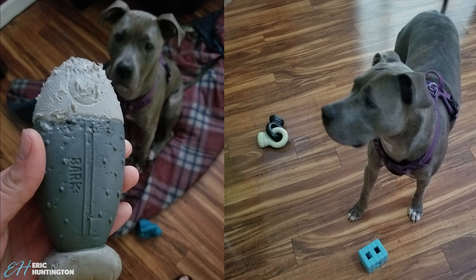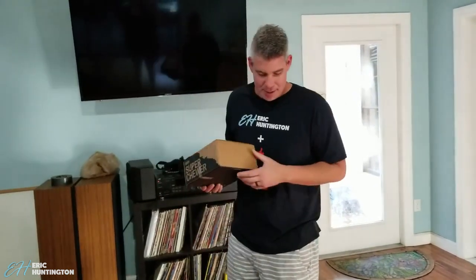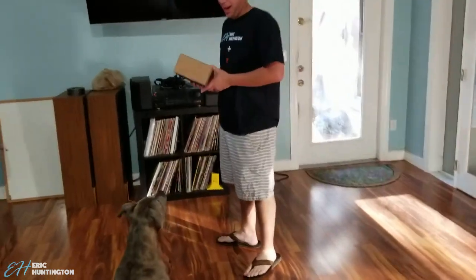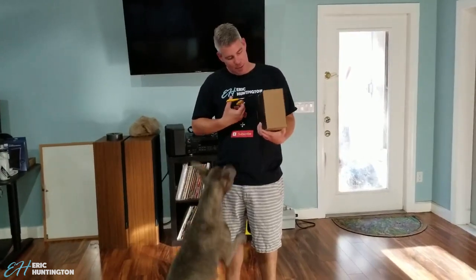And the picture on the right is just the box that we missed, showing a picture of the two toys with her. So this is month 5 of 6 with BarkBox and Super Chewer. Luna's loving it. I didn't record them all, but this is 5. And as you can see, she knows BarkBox now. She's super happy and excited. So we're going to pop this open and see what we got going on for the month.